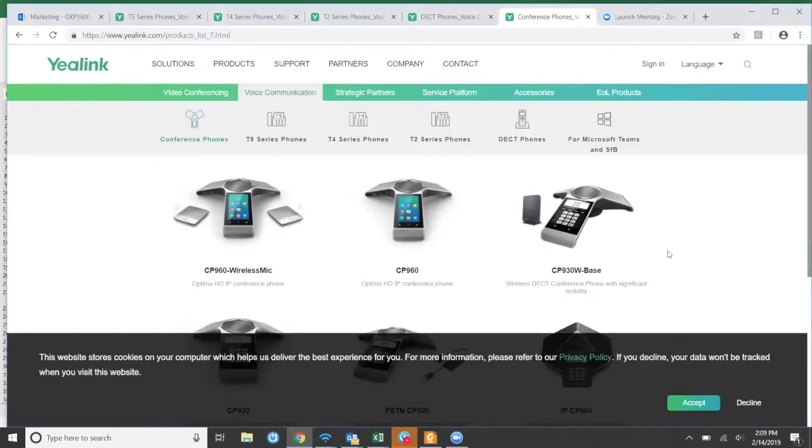Yeah, sure. So these are the new models of the Yealink conference phones. The CP960 supports a wireless mic. So if you have a larger conference room that would require some extended mics, the CP960 would be the model that you would want to go with. That's the only model right now that supports the wireless mics. You can buy the CP960 without wireless mics. It's a little less expensive, so you have that option either way.